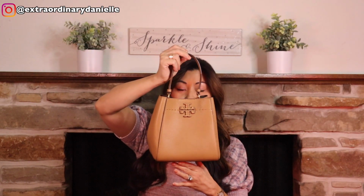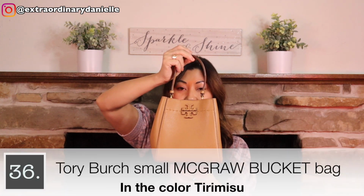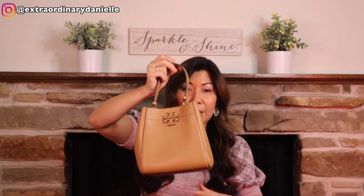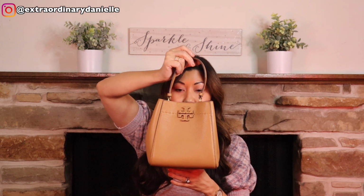The next bag I want to share with you is this beautiful Tory Burch bag. It is the MCGRAW bucket bag. Now I did order another MCGRAW bucket bag and that bag was really large. It was too big for me. I ended up sending it back. I absolutely love this bag. I love the size of this bag. I love this particular color.